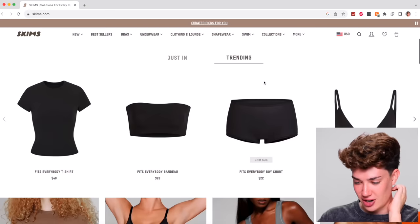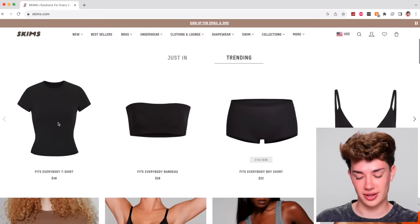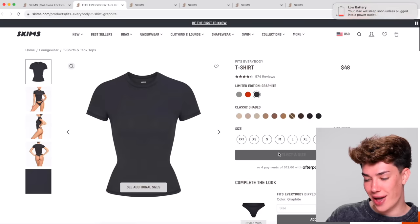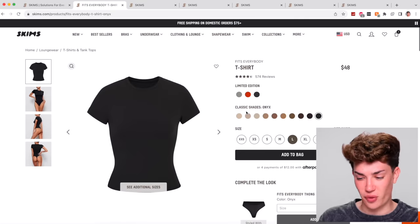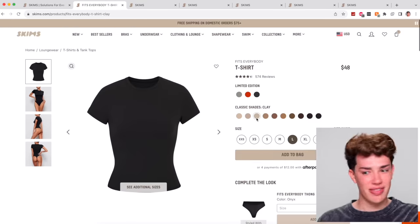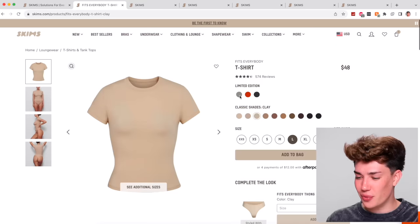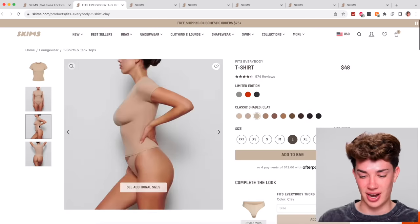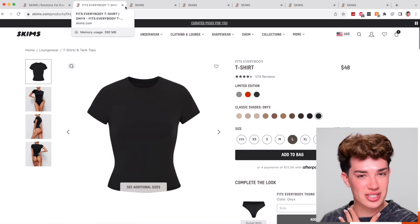Fits everybody t-shirt? Wait, fits everybody? I don't know about that. Okay, we're gonna get graphite, and we're gonna do a large. Wait, $48? That's kind of pricey for a t-shirt. Wait, hold on. I thought Skims' whole thing was like being very affordable. Is it not? Oh my God, that's a nice plump rump. How much am I gonna be spending on this review?